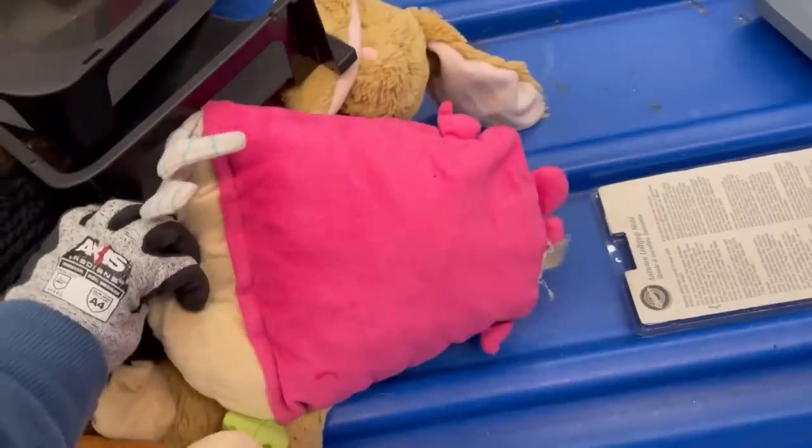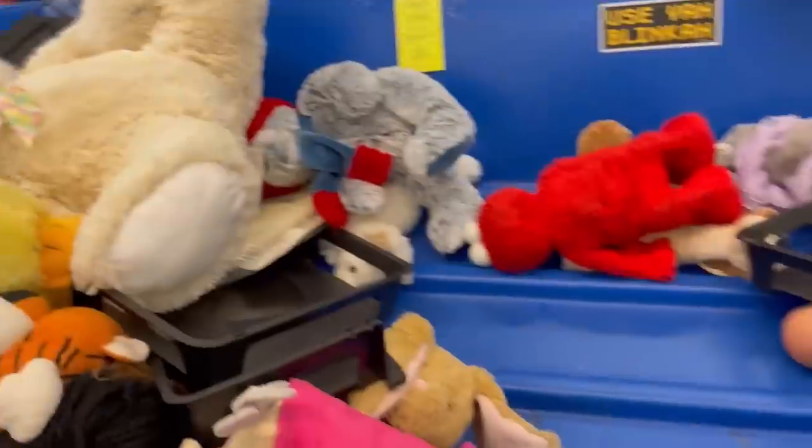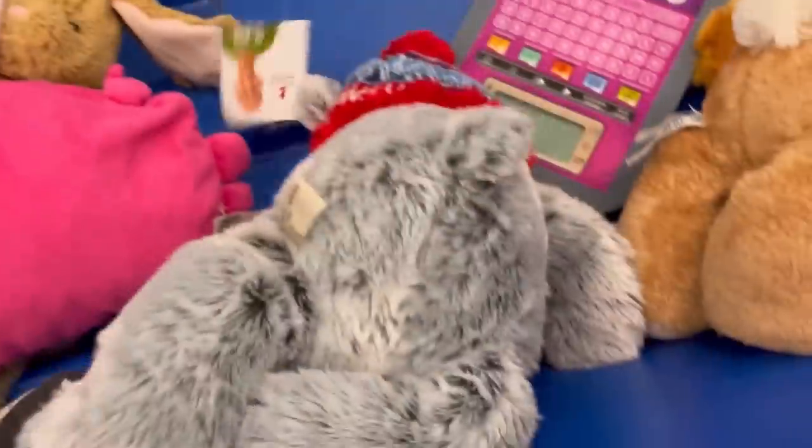All right. That was a Shopkins, I think. I did not pick that one up. Let me know how you guys do a Shopkins plush. Should I have grabbed it or not?